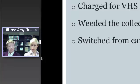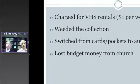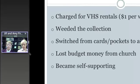Towards the end of one particular budget year, we had left $600 in the budget, primarily because of summer releases. And during one of our meetings, the pastor explained to us that we would no longer have this $600 available to us, that it was going to be all funneled towards the expansion costs. And besides this money no longer being available in our budget, we were no longer going to have a budget. And that meant that the library would be self-supporting.